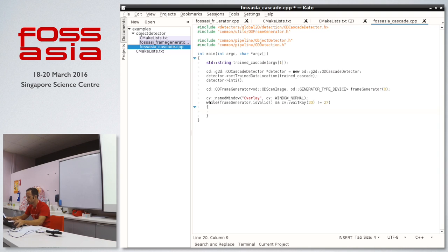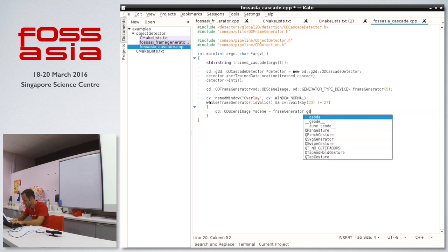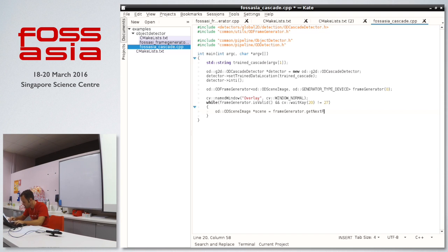Okay, so while the generator is valid, we're gonna get a scene, then we're gonna pass it to the detector. So the scene image, wait, we're missing an SP, as well as the CV. Yeah, thank you. Scene image, call it scene, and we're gonna go ahead, frame generator, get next frame. There you go. Next frame.